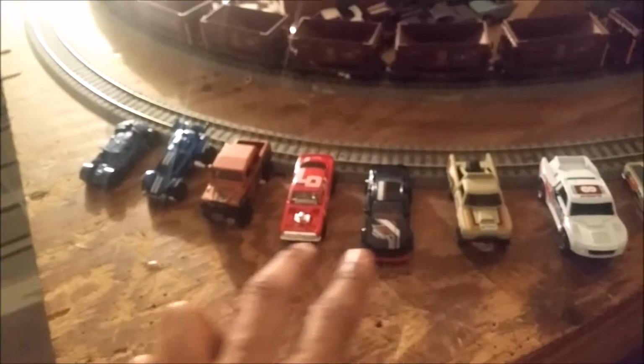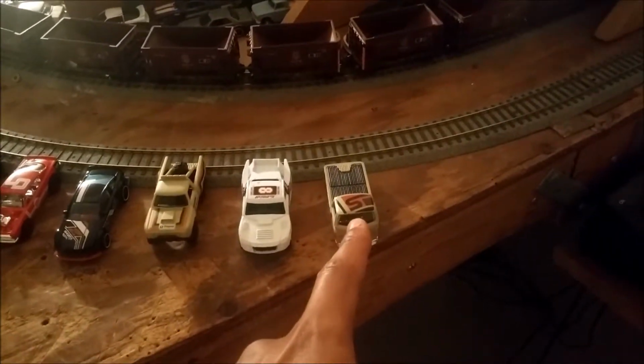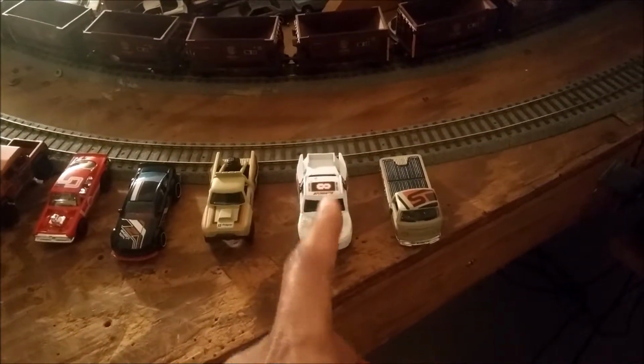So these cars here I got from Target, or my mom got them from Target for me. And then this one here I found at Giant. This one I actually ordered online. I'm gonna get to that one in a second because this one is really, really special.